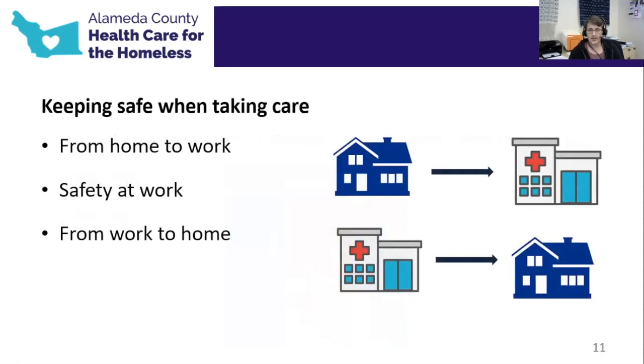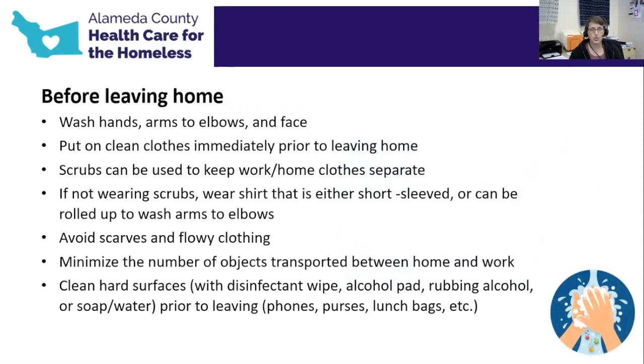So we're going to flip now to taking care of yourself when you are taking care of others and talk about going from home to work and from work back to home, and how to be safe at work. So when you are leaving home, you want to make yourself completely clean. Wash your hands, your arms up to the elbows, and wash your face. Put on clean clothes right before leaving home. Oftentimes scrubs are helpful. They're simple. They don't have a lot of doodads and flowy things. And also for most people, they're very clearly a work related clothing item. So you're not seduced into keeping it on when you get home.